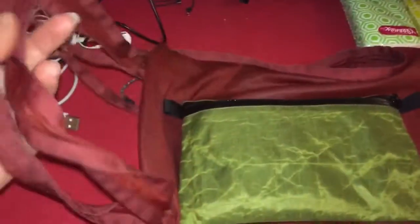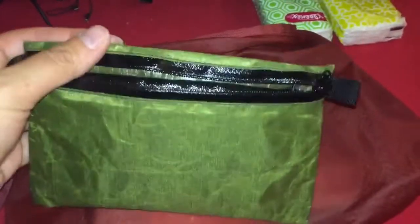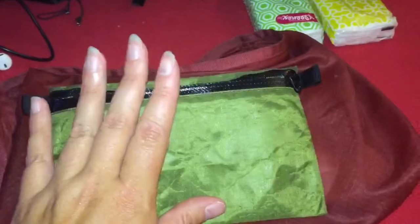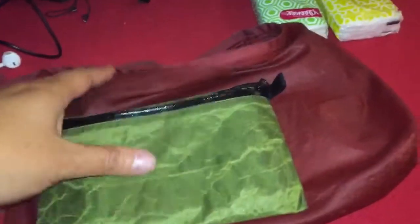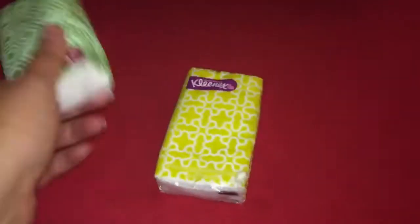I'm going to take this Montbell super light purse, and this is my wallet where I have my money, my cards, my passport, my PCT permit, etc. Okay, two packages of tissues.